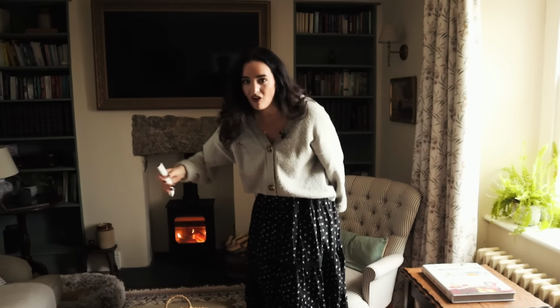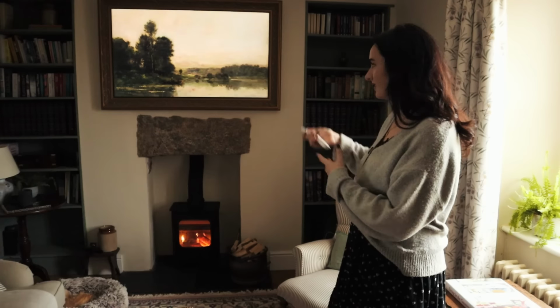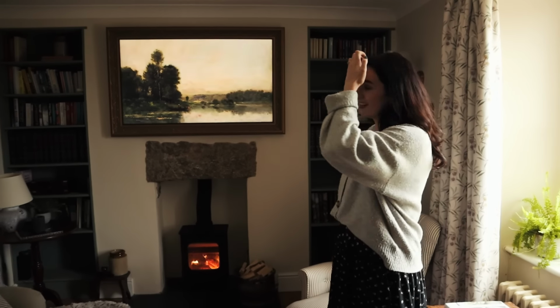In fact, why is it not on? Look, this is the whole point, is that it's not supposed to look like a black box. It's supposed to look like this, so rewind. No. It looks like a painting and you can change the paintings, which is great.